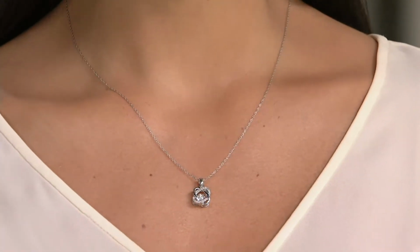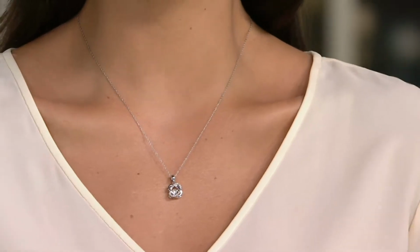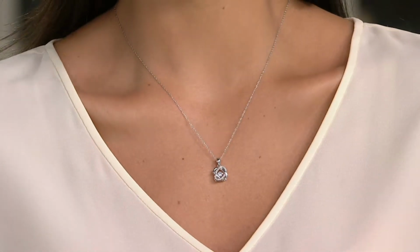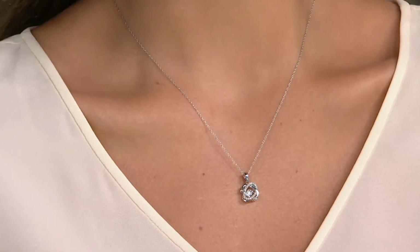Which is going to be the same story, by the way, on that tennis bracelet that's coming up a little bit later. So here's my point. Deanna's just really sitting still, and look at the dance on that. Isn't it fun? Now, I just got an update and heard that our yellow gold is the more popular of the two choices, but isn't it always the way? It's the more limited of our two choices as well.